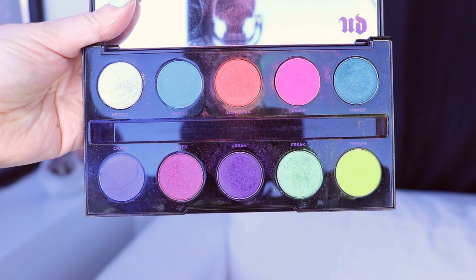I don't really know if this is going to sell out, but I would recommend that you pick this one up. The next one is a discontinued item, but it is still available at Nordstrom Rack, and that is Urban Decay's Electric Palette. I have talked about this one so many times over the years. This is a beautiful neon palette. Well, neon, but it's got some silver in it. And I think this is one of my absolute favorite palettes in my entire collection.